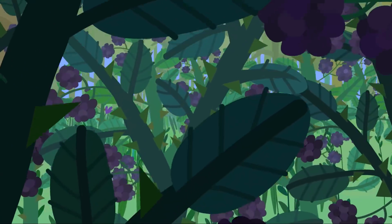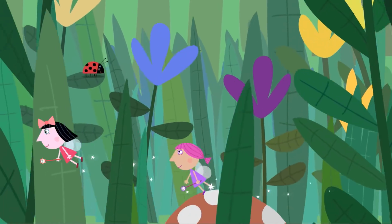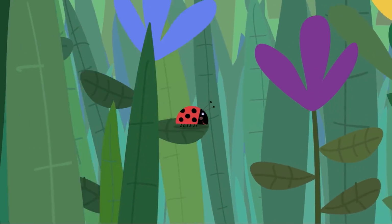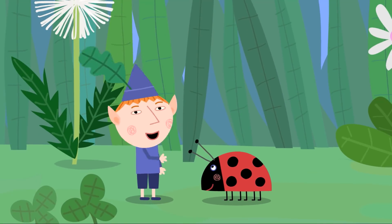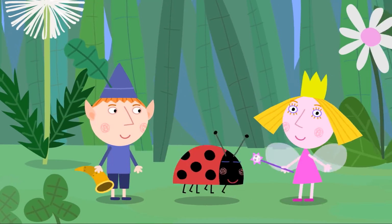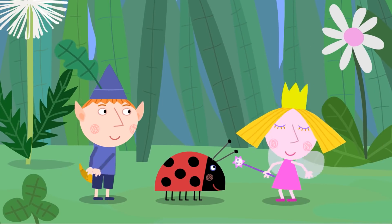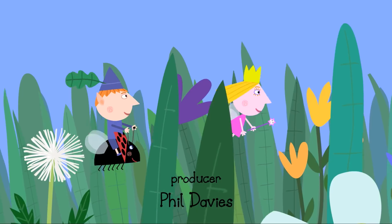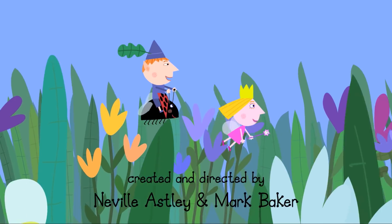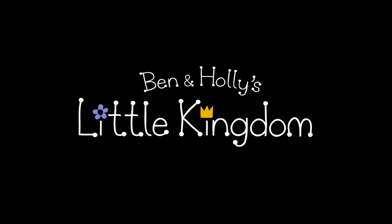With chips! Somewhere, hidden amongst thorny brambles, is a little kingdom of elves and fairies. Everyone who lives here is very, very small. I'm Ben Elf. And I'm Princess Holly. Come on, let's play. Wait for us. Ben and Holly's Little Kingdom.